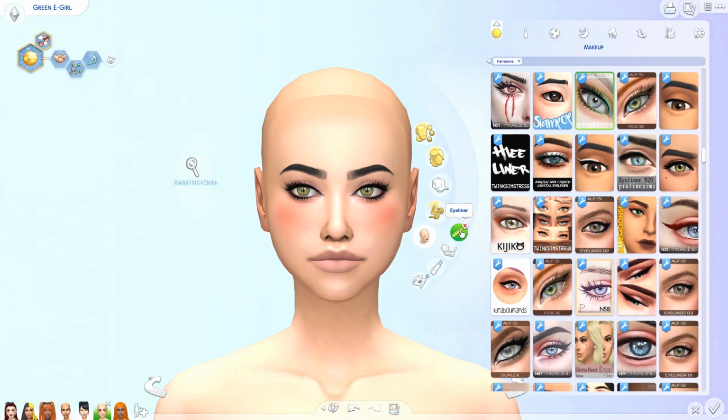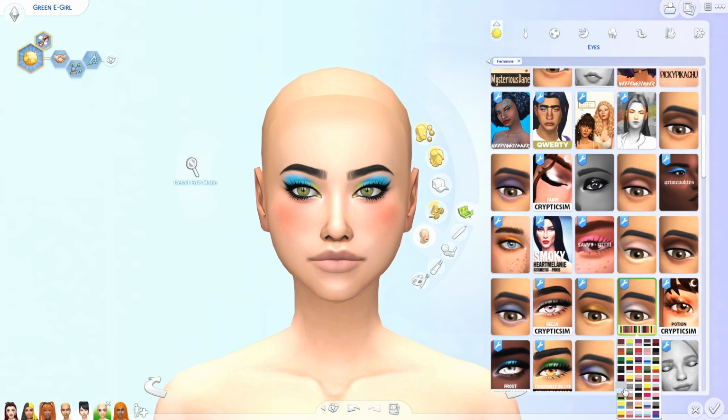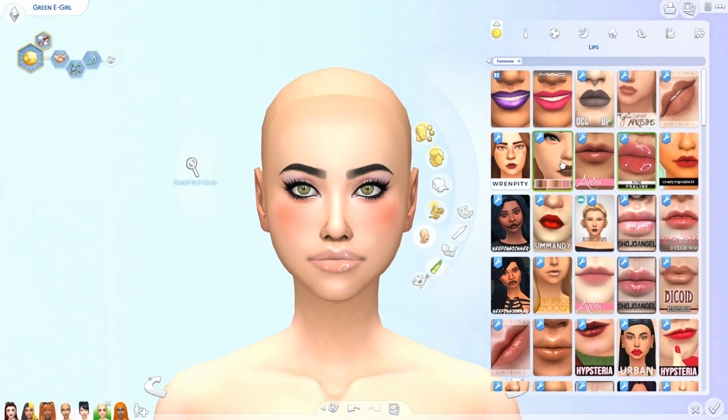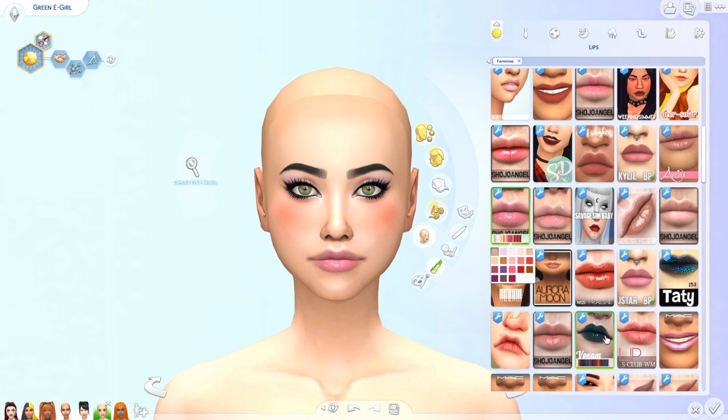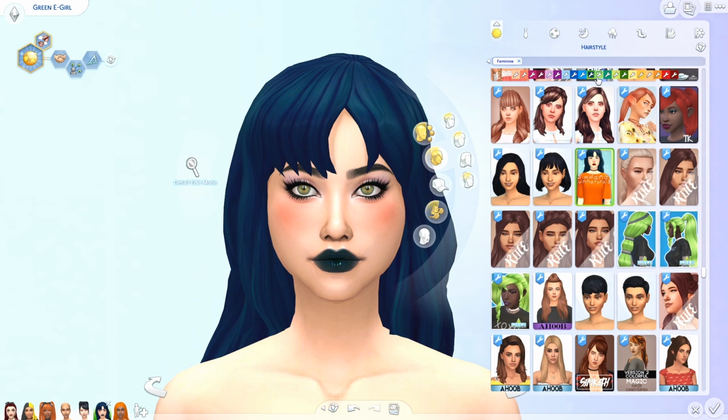So the one we're doing now is the green sim. I actually really like how she turned out. She might be a little bit less of an e-girl, but more of like a, what do they call those? Soft girls or something? I don't really know. I need to do more research on that whole thing.